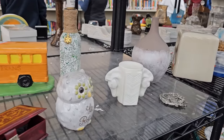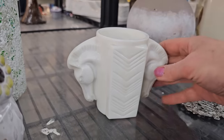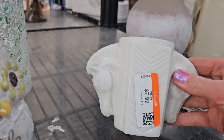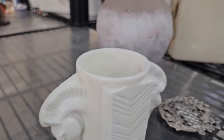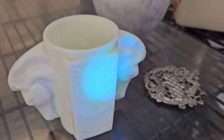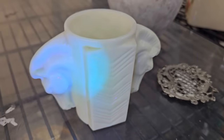Let's get back to this piece. It was made by a company called Macbeth Evans in the 1930s. They're asking $8 for it. While it may look like milk glass, it's actually custard glass, and it has a secret. It's UV reactive. So as you can see, if I shine my black light on it, it glows a brilliant green.